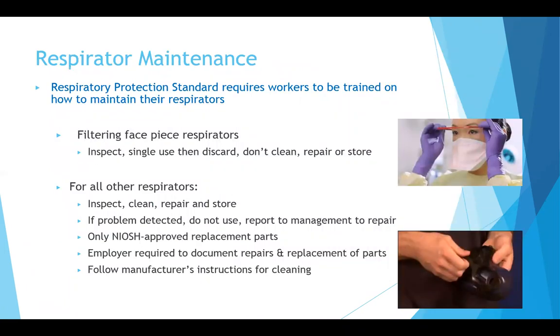Respirator maintenance is important. As part of the annual required training, you do need to train workers on how to maintain their respirators. Those filtering face piece respirators do need to be inspected. You should do that prior to use. They are single use and then discarded. You don't clean, store, or repair them for later use. Don't write on them. They're one use and discard.